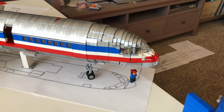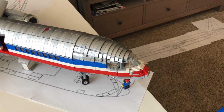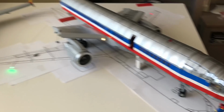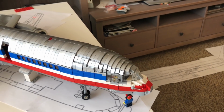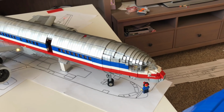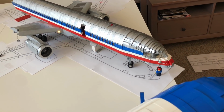Now, you do have to keep in mind that I'm building this in metallic silver, which limits my parts options quite dramatically. On some other planes, like blue or white, I could get away with using more advanced techniques. On this one, the parts only exist in so many variations. So if this plane was in a Delta livery, I could probably do a lot more with the nose than I could for an American Airlines livery. But I actually think this turned out pretty well. I know it's sort of an older technique with the stepping, but I think it worked pretty well.